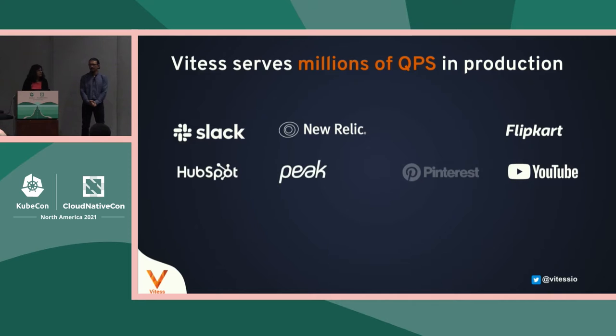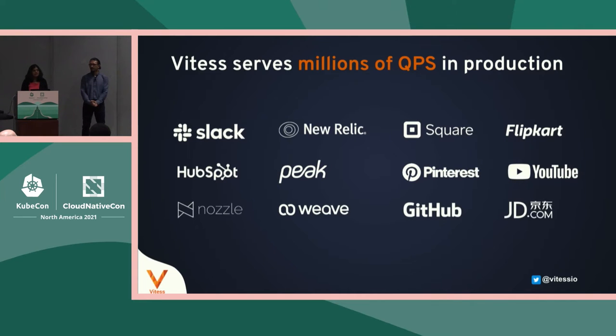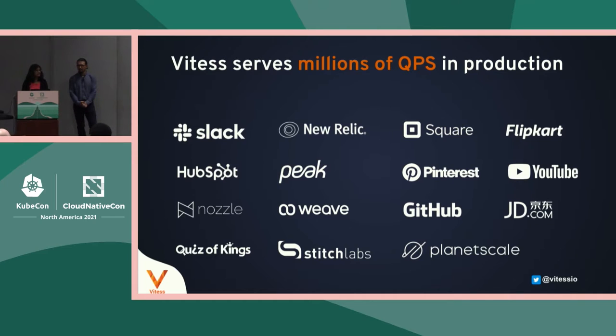Vitess serves millions of QPS in production. There are many adopters of Vitess running it in production over the last 6 years. So Vitess started about 11 years ago at YouTube, but over the last 6 years, a lot of outside companies have adopted it. Notably, Slack runs all of their data on Vitess. Square Cache runs everything on Vitess. JD.com has a huge Kubernetes deployment of Vitess with thousands of nodes and tens of thousands of Vitess components. And PlanetScale runs a database service on Vitess with thousands of individual Vitess clusters.